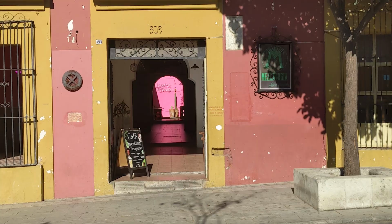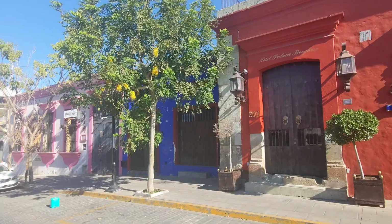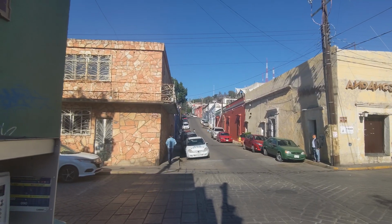After a very delicious breakfast and a fresh cup of coffee, we are going to continue to head down the road to find our destination and enjoy some of this beautiful artwork along the way.